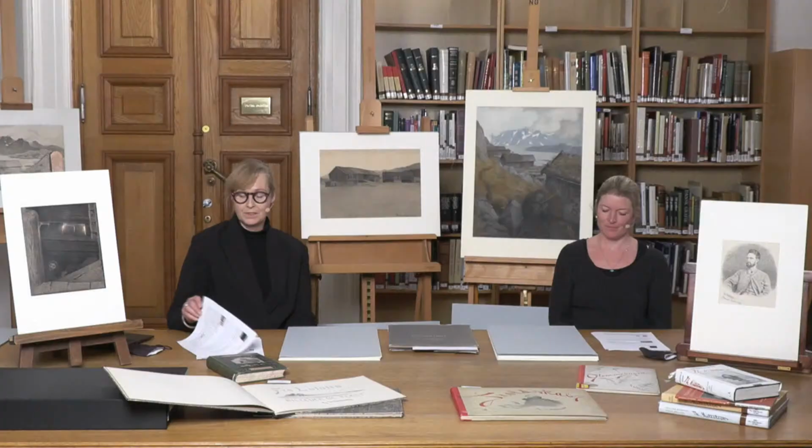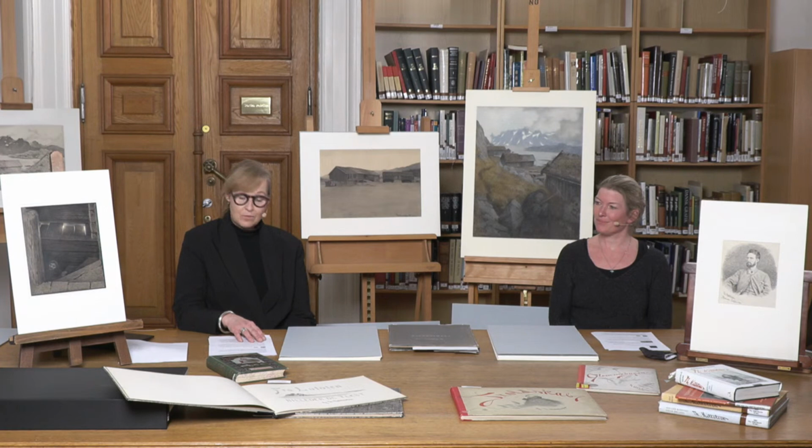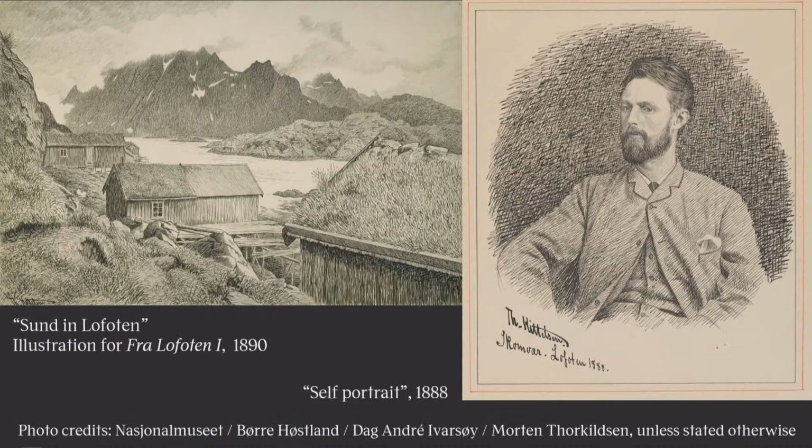In general, drawings that are made as a basis for book illustrations represent an important field in the collection. For sure, the digital pictures cannot replace the experience of studying the original drawings close at hand, but we'll do our best to show you both the originals and some of their many interesting details via the screen.